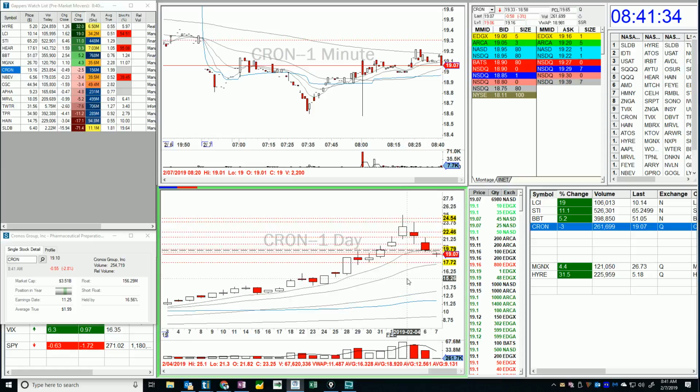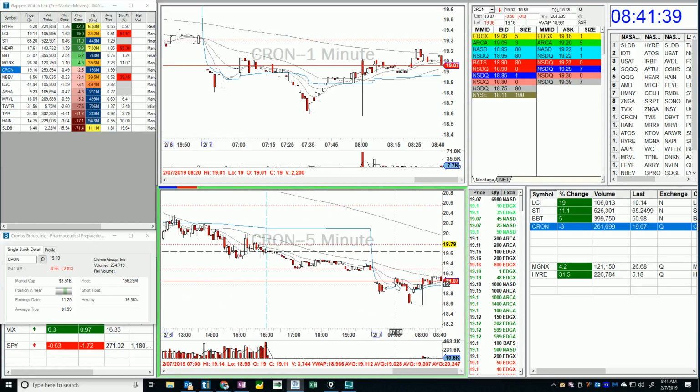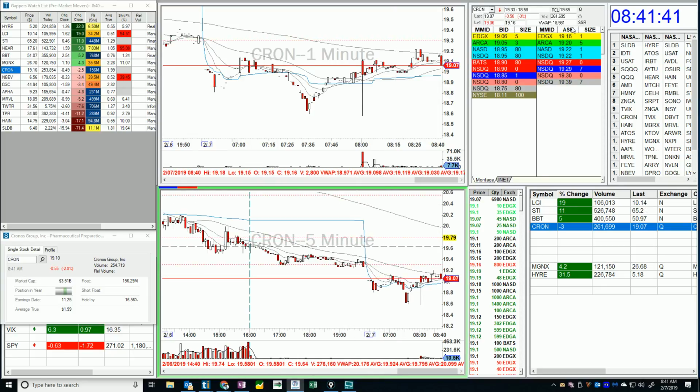But again, down 3% today with volume, 261,000 shares. The thing about Kron and a lot of these POS stocks is that they don't have a lot of shares available for short.